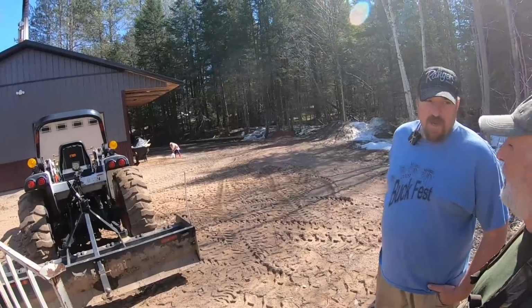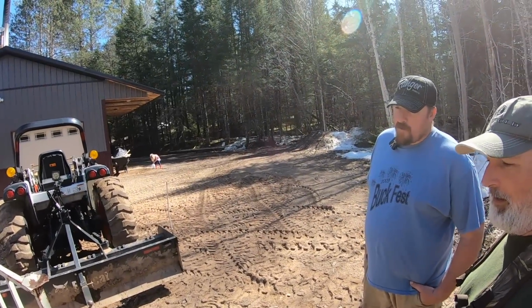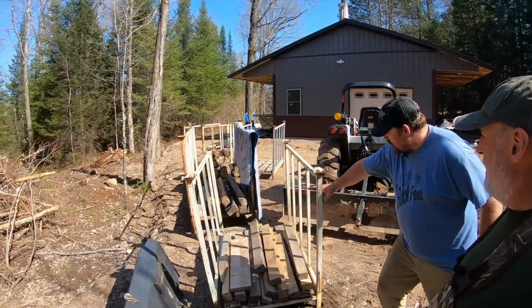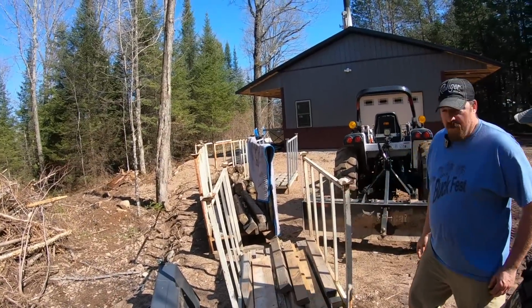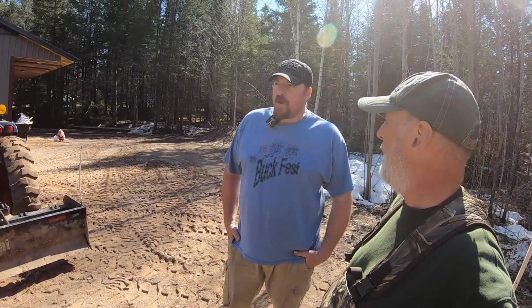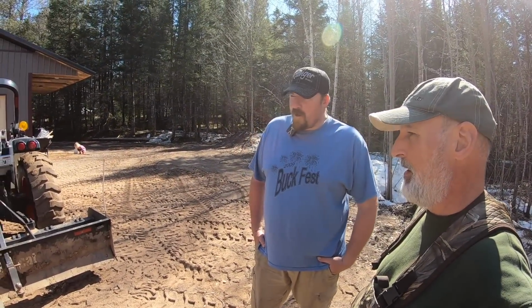Probably a couple racks a day. Rack and a half, somewhere around there. What do you figure is in there for cords if you had to guess? Roughly a cord. I guess it would be a cord up to here. I only have it to right about here so I can get my chainsaw in here and cut it. So what do you pay for a rack from the Amish like that? $50 a bundle I buy the wood for. Not bad. And then I haul it with my log truck. Well, that makes it easy.